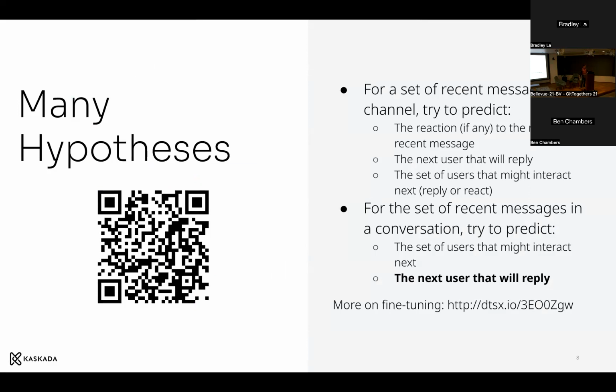Worked okay. Then we started thinking about, what about the next user that will reply? So instead of just a thumbs up, because everybody might say thank you to a message, that doesn't mean they need to go look at it right away. But whoever replies might be a pretty good signal that they should be notified if a similar message comes up. Then we did kind of the same thing, but with a set of users.